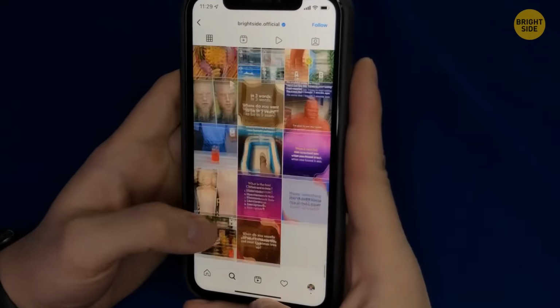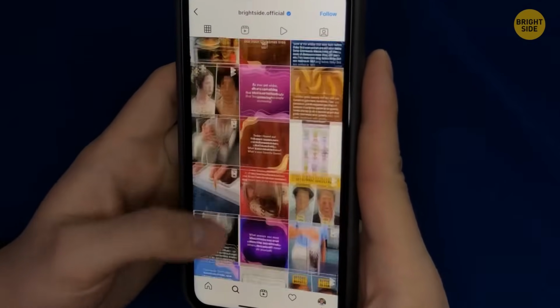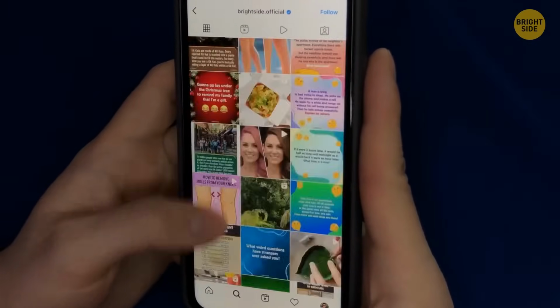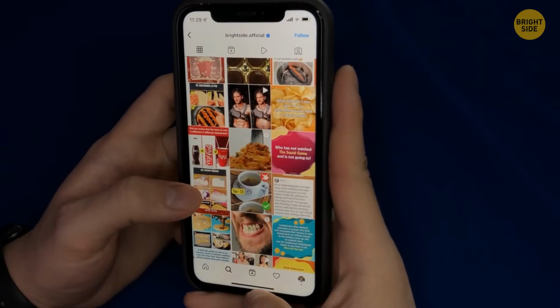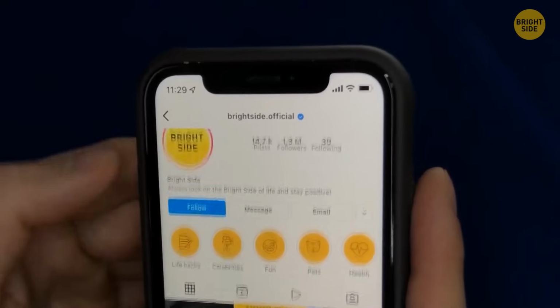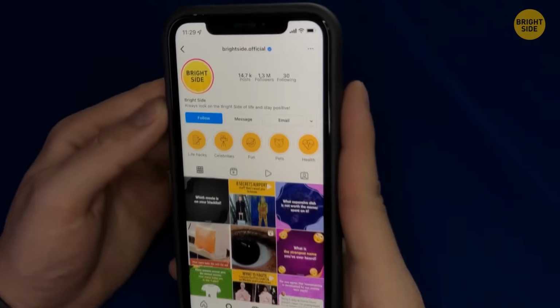You scroll through all the videos on YouTube or photos on Instagram and really go far down. No need to go all the way up again once you want to get back to the top. Just tap the time in the upper left corner and it'll take you to the top automatically.